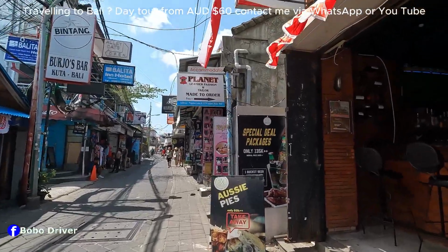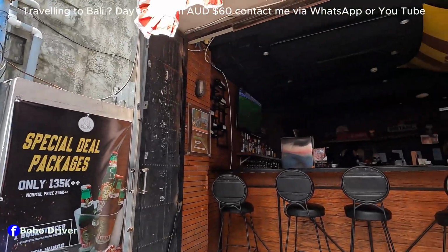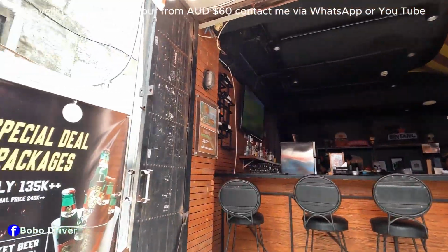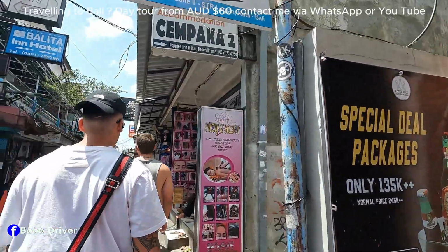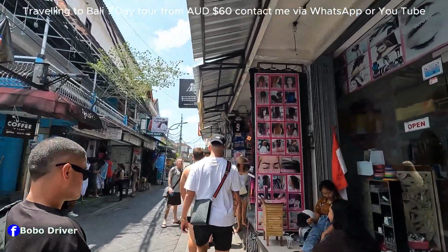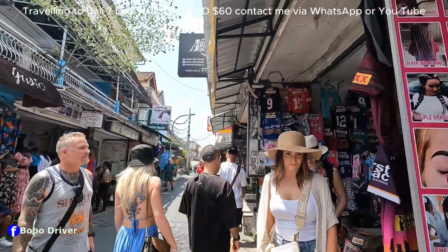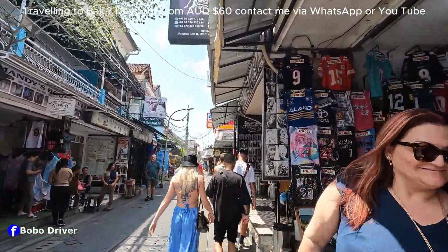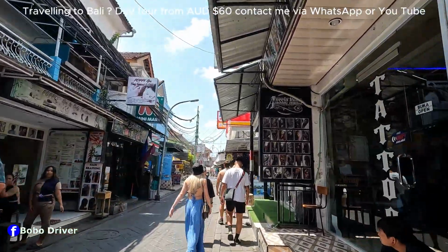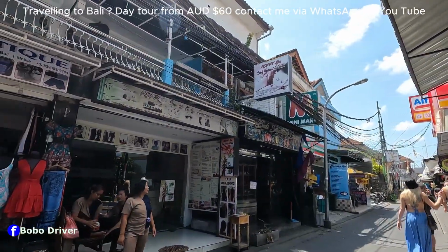Aussie pie, it's only 60k. It's takeaway, and this is the shop here. Seems there are a lot of Aussies this morning. Yeah, this is the salon and spa.